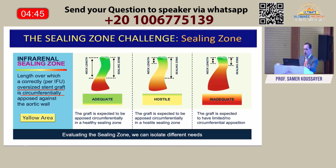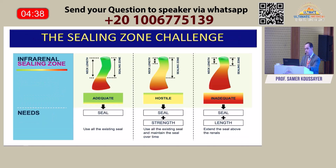So the graft will expect to have limited or not even circumferential opposition with the wall of the aorta. Why is that important? Because it's completely different. When you have a patient with a long sealing zone and long neck, then we have an adequate neck, so we get the good seal. If you have a short neck and long sealing zone, we get a seal, but the seal is very weak, so we have to do something else.